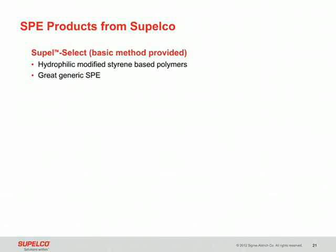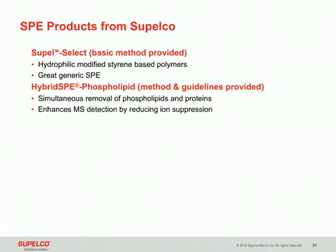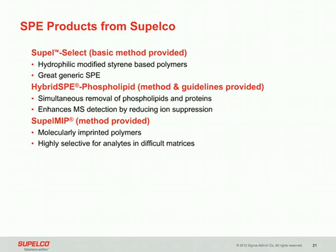The first one that I want to show you is Supel Select. It's a hydrophilic modified styrene-based polymer that is perfect for generic SPE. The second one is HybridSPE-Phospholipid that can simultaneously remove phospholipids and proteins from plasma samples and enhances MS detection by reducing ion suppression. The third one that I wanted to put in my list is SupelMIP. It's a series of molecularly imprinted polymers that are highly selective for targeted analytes in difficult matrices. And they can be used to measure very, very low levels of those analytes.